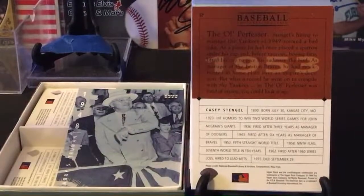But the old professor Stengel's hiring to manage the Yankees in 1949 seemed a bad joke. As a player, he had once placed a sparrow under his cap, and before raucous booing fans lifted the cap to give his audience the bird. As manager of the Boston Braves, he had mock fainted at home plate over an umpire's decision. But what a record he went on to compile with the Yankees. As the old professor was fond of saying, you could look it up.